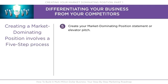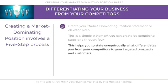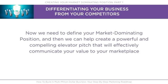Step number 5, create your market dominating position statement or elevator pitch. This is a simple statement you can create by combining steps 1 through 4. This helps you state unequivocally what differentiates you from your competitors to your targeted prospects and customers. Domino's market dominating position is neatly summed up in its slogan: fresh hot pizza delivered in 30 minutes or less, or it's free. Now we need to define your market dominating position, and then we can help create a powerful and compelling elevator pitch that will definitely communicate your value to the marketplace.